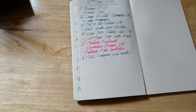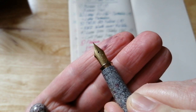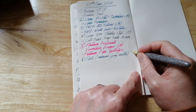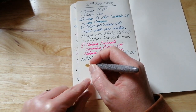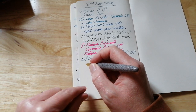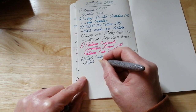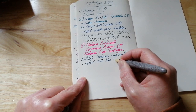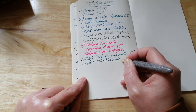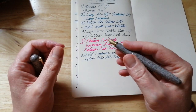And I'll just double check the nib. I've got no indication, but I am more or less certain that it is a fine nib. And the ink in this is Robert Oster Blue Denim. And I like this ink, really nice ink. It's often in my pen rotations.